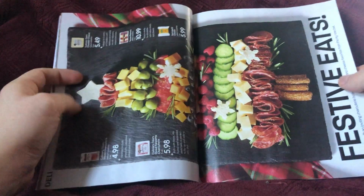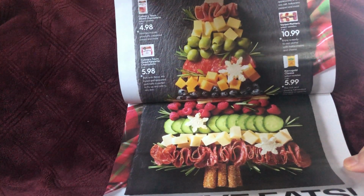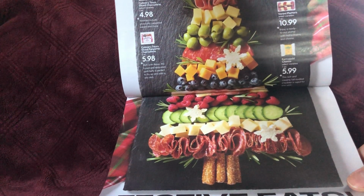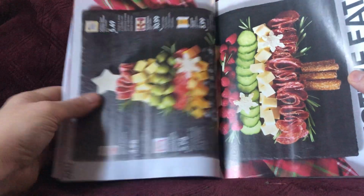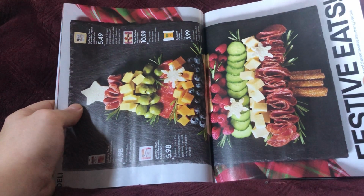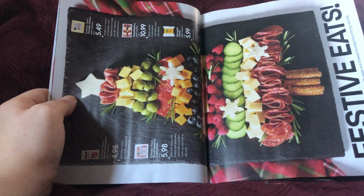Lots of meat. Oh, look at this tree. So much cheese and fruit. Now that is a charcuterie board. My wife and I sometimes will just have a charcuterie board for dinner that we make at home, because we love cheese.